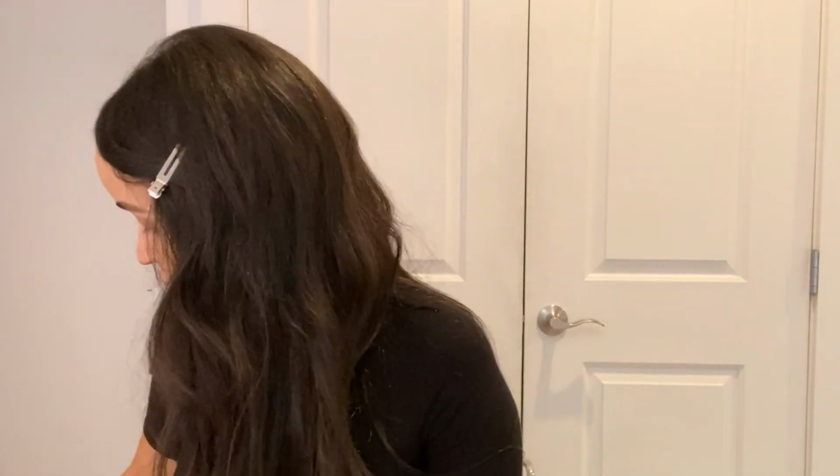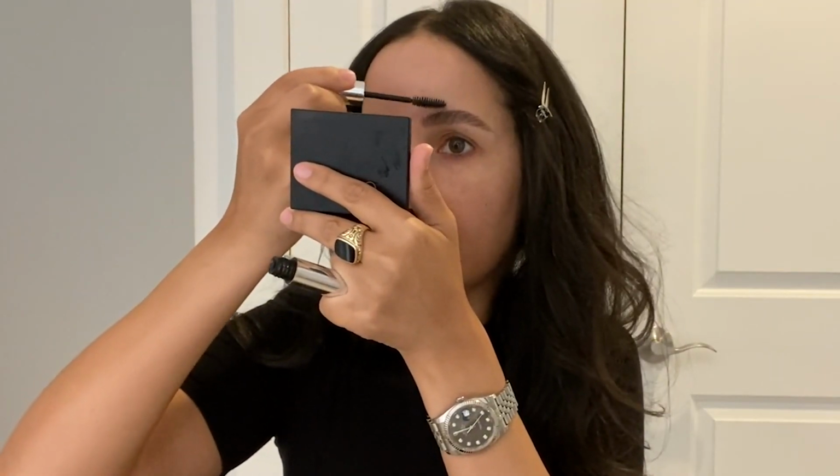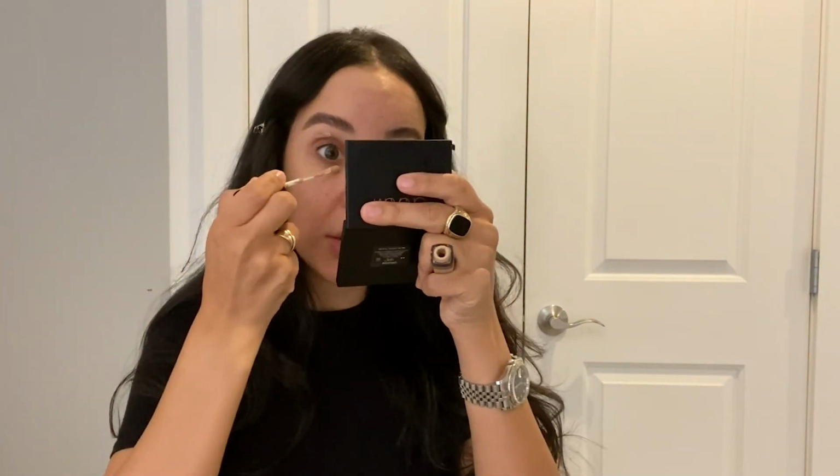So I'm gonna start off with my brows. I'm going to use just a little bit of clear brow gel to brush them up a bit. Now I'm gonna start off with a concealer. I'm going to apply a little bit of the concealer to my eyelid as well as underneath.